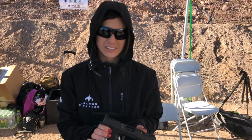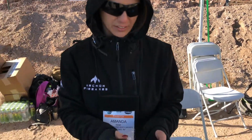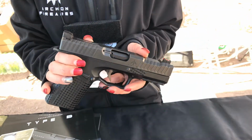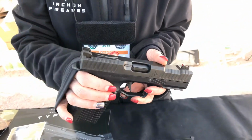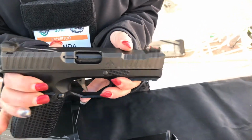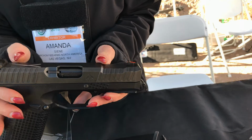Archon Firearms, Type B 9mm pistol. What we wanted to do with the mindset of this gun is to give you everything that you normally upgrade in our standard features. The front and rear slide serrations.